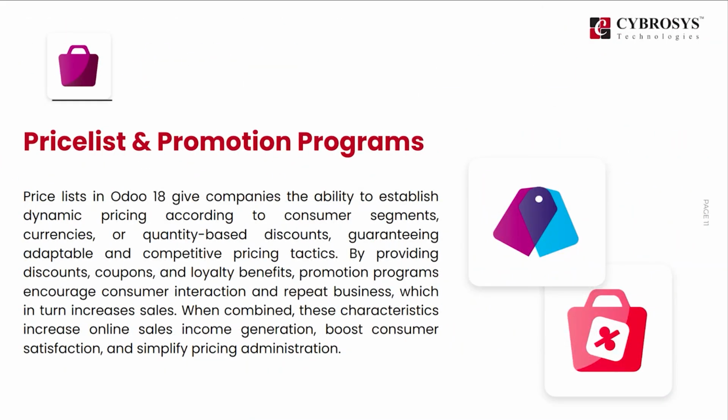Pricelist and promotion programs are one of the most advantages of e-commerce management. The pricelist in Odoo 18 gives companies the ability to establish dynamic pricing according to consumer segments, currencies, or quantity based discounts, guaranteeing adaptable and competitive pricing tactics. By providing discounts, coupons, and loyalty benefits, promotion programs encourage consumer interaction and repeat business, which in turn increases the sales. When combined, these characteristics increase online sales, income generation, boost consumer satisfaction, and simplify pricing administration.